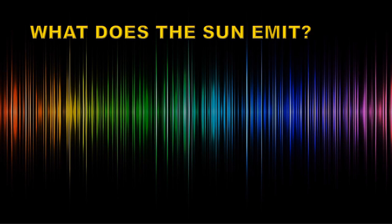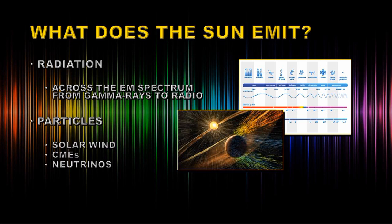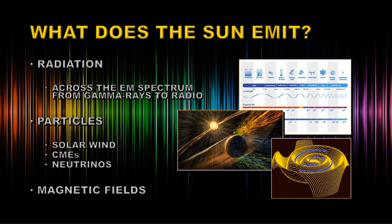So what does the sun actually emit that can affect the Earth? Well, the primary emission is radiation, that is light, and it emits that radiation across the entire electromagnetic spectrum from gamma rays to radio wavelengths. It also emits particles in the form of the solar wind, coronal mass ejections, and neutrinos. And there's also another component called the magnetic field that stretches out to the very edge of the solar system.